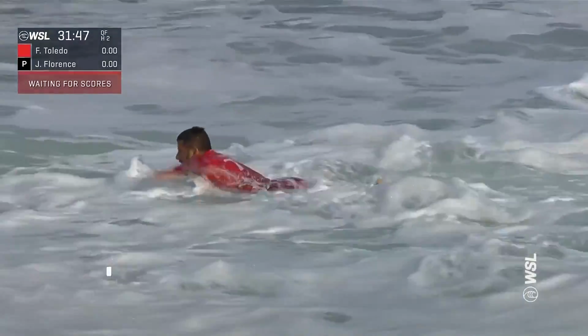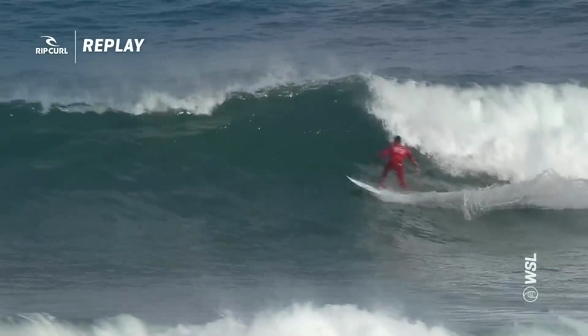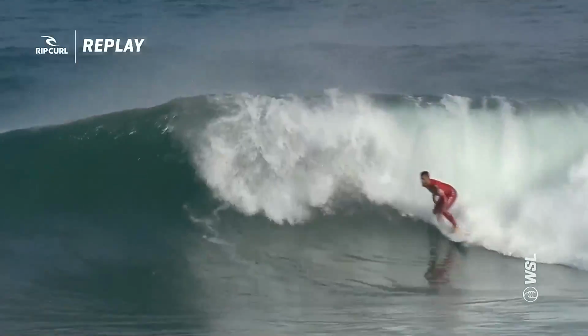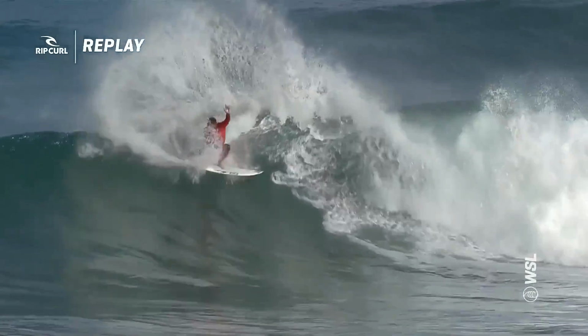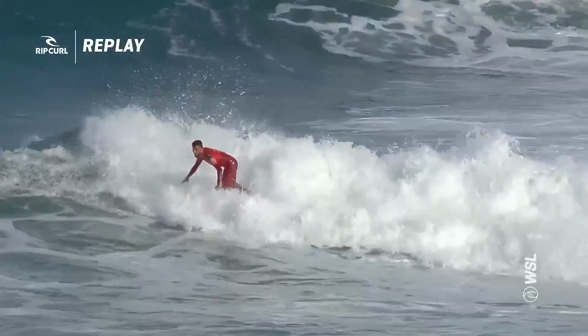How about opening your heat with that exchange? Looks like he's jumped off the dark arts. How was that check turn to start things off, to get him in position for that one? Huge opening arc to start things off. That thing there was one of the best carves we've seen all week. He follows it up with another one. And that 4th turn was absolutely hammer time.